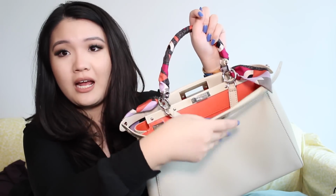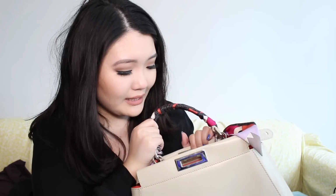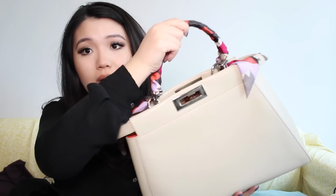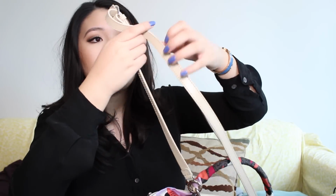As the bag starts to get older, it will slouch here, and the pop of coral will start to peek through even more. I'm really excited for that to happen. It's just one single handle. There are two compartments inside, separated by this middle piece right here. My Peekaboo inside is leather as well, but there are also ones with canvas. There are so many variations, and then there is a strap that comes with it.